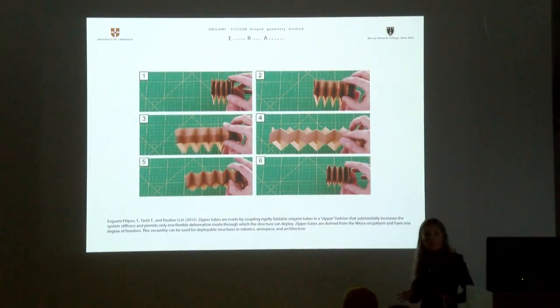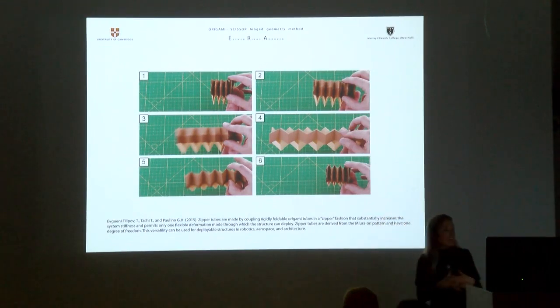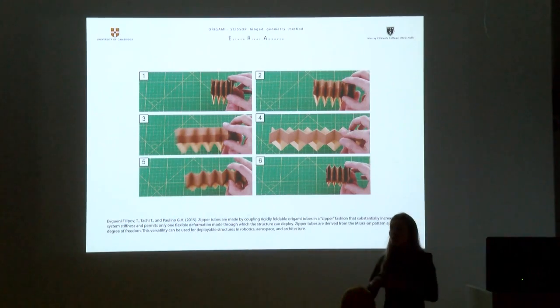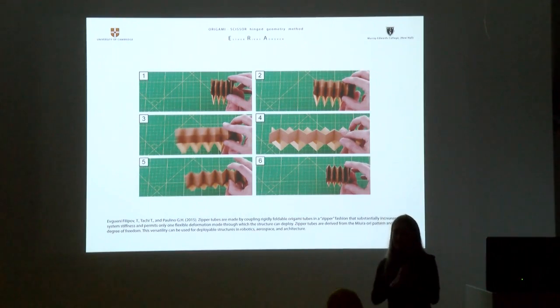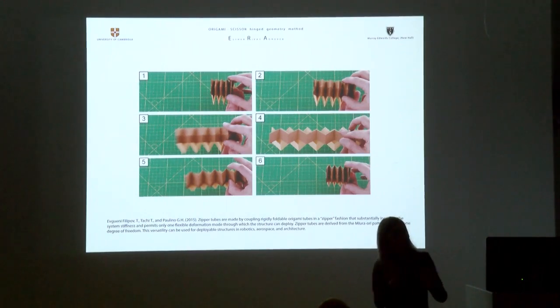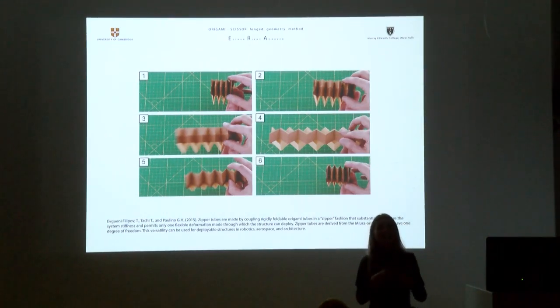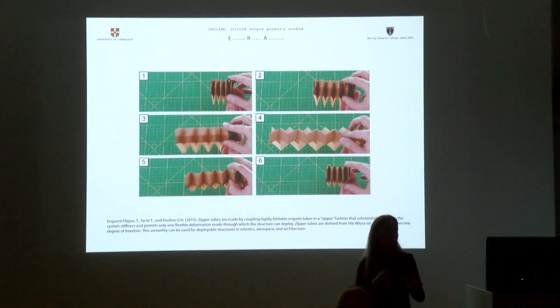So this is another example of contemporary research done with origami, and these are some zipper tubes done by Evgeny Filipov, Tashi, and Paulino. And it's basically, again, using the Miura-Ori pattern and making some tubes. But normally, origami tubes can deform in various angles. So they are flexible, and they can expand and contract, but they have too much flexibility on one side or another. And this is interesting on the one hand, but if you want to create something that is controlled, that can expand and contract, and it can go there, but it can also go there, and it can also go there simultaneously, it lacks structural stability.